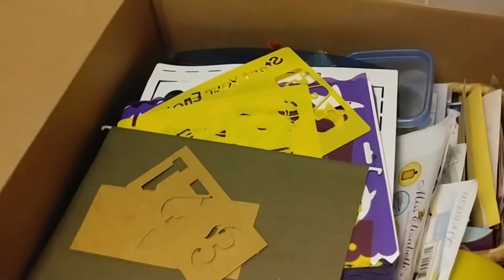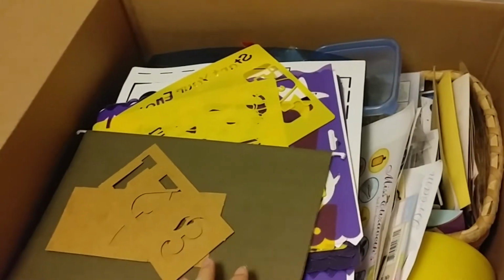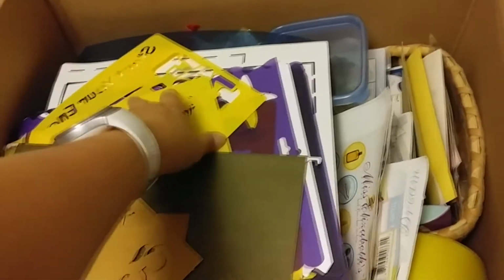And opening this up, just starting out, I already can see some things that I'm not going to want, like these little stencil-y things. I just hardly even use them as scrapbooking.